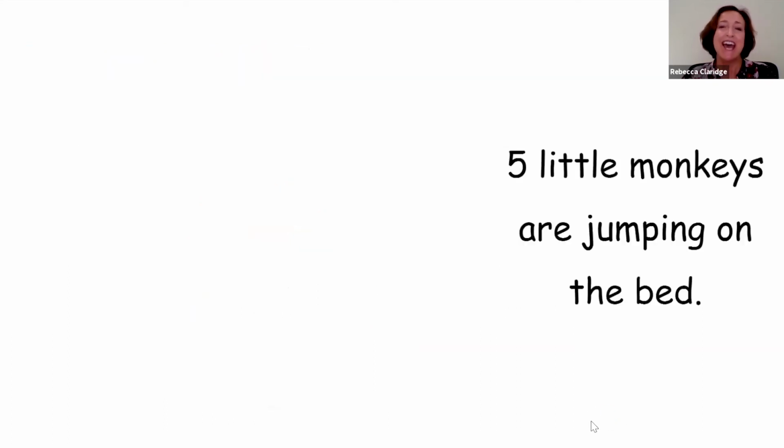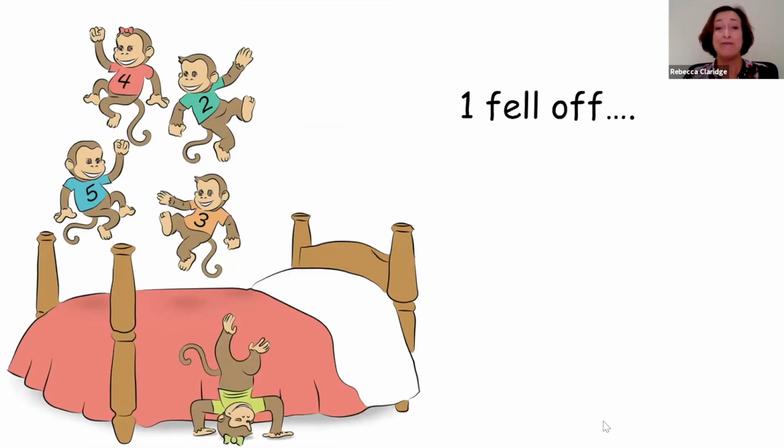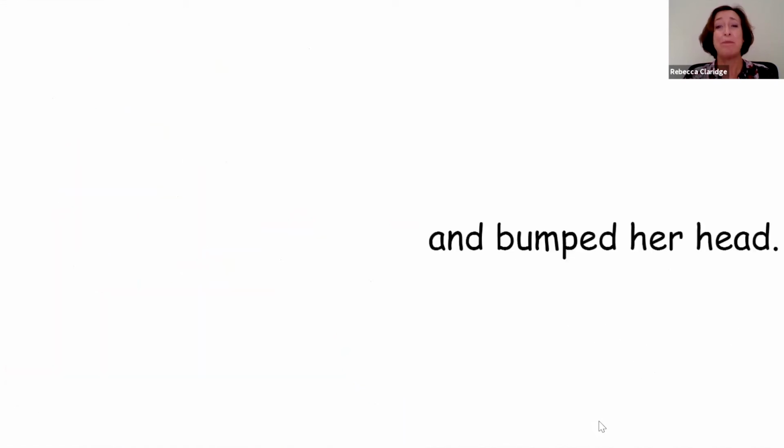do this together. Five little monkeys are jumping on the bed. One fell off and bumped her head.